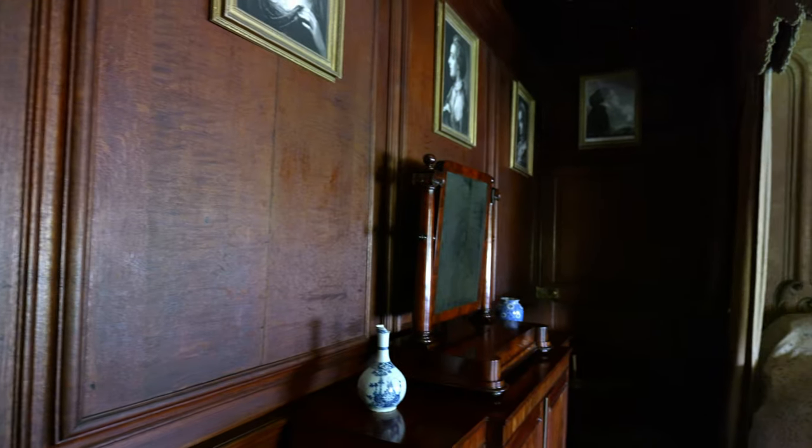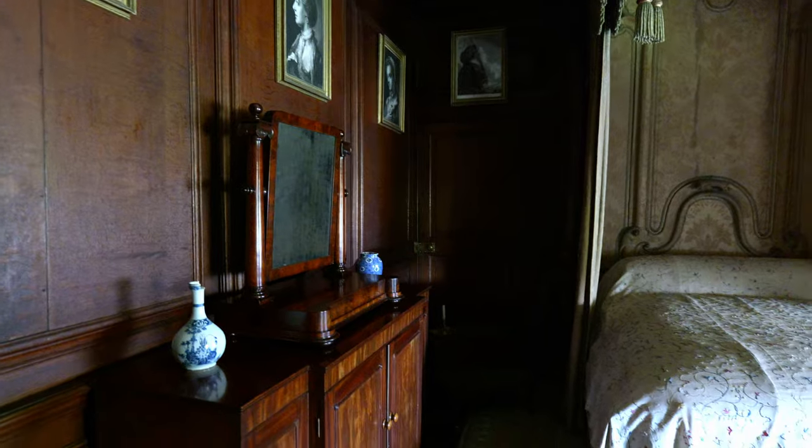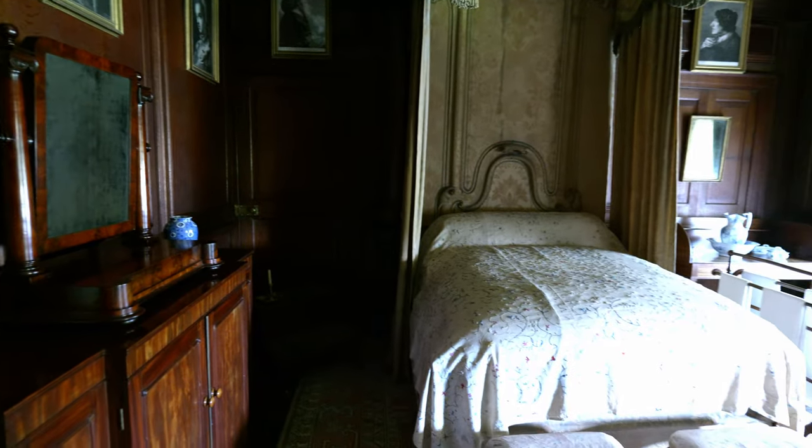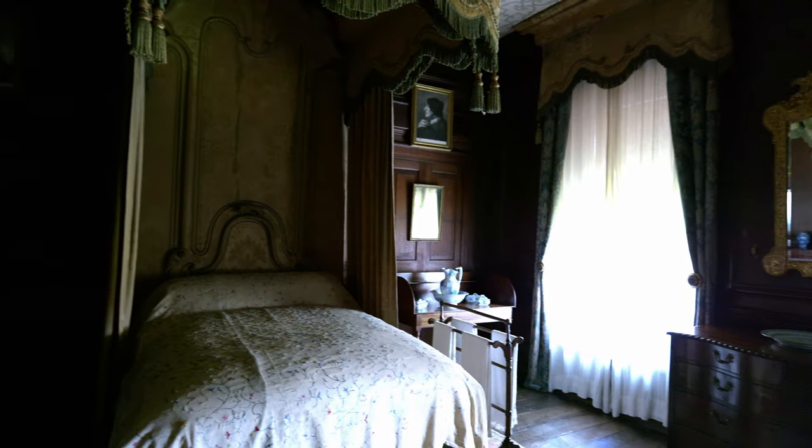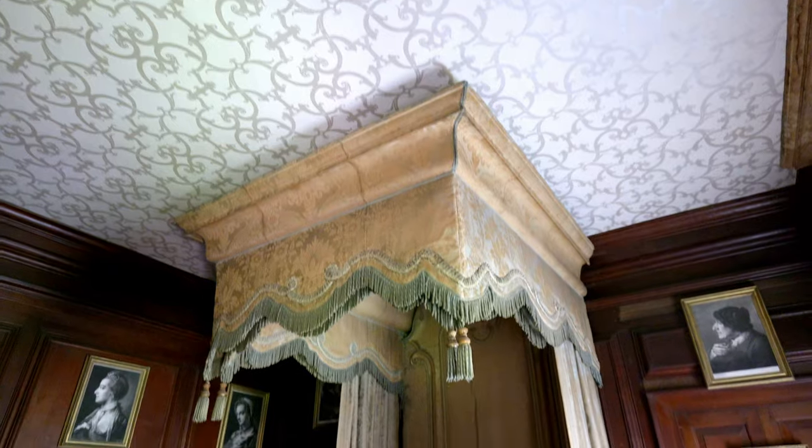The 20th century brought serious challenges for Erddig. Mining in nearby coalfields caused land subsidence, leading to severe flooding and structural damage to the estate. In 1973, Philip Yorke III made the difficult decision to gift Erddig to the National Trust, hoping they could save the family home from ruin.